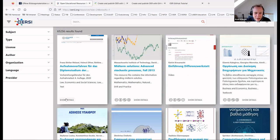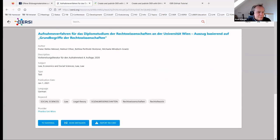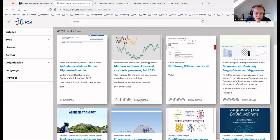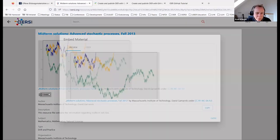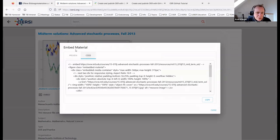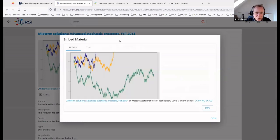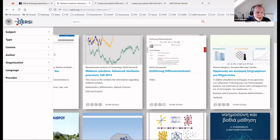Similar to the other approaches, we have a detail section if you go to one of those items, and you will find some details directly on the page inside of ERSI. You could also embed those materials by just copying the section and putting it into any kind of HTML code. It's also possible to integrate it into learning management systems, as far as they accept HTML embeddings, and therefore you could use all those materials.